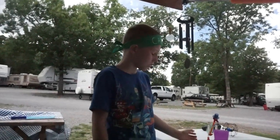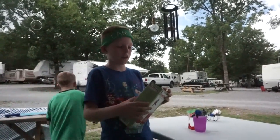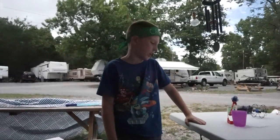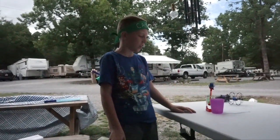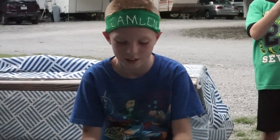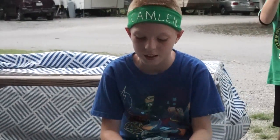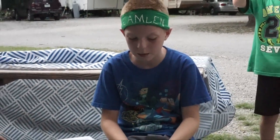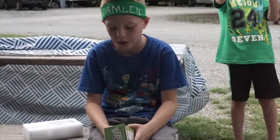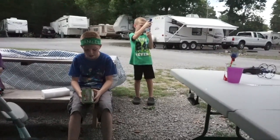So, this is my drinking bird that I got from the homeschool conference in Cincinnati. You're probably wondering, how does he do that? Well, it says when drinking bird's head gets wet and he bobs back up, the water on his head starts to evaporate, which lowers the temperature of his glass head.